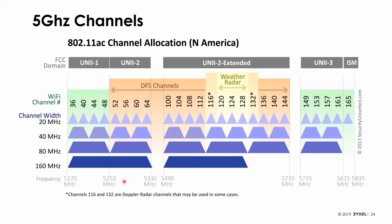So something to keep in mind, when you're looking and comparing speeds, the use of 160 megahertz channels is a good example of this. We do have devices right now. We just launched the NWA 90 Pro versus the NWA 90. Both support 2 spatial streams. And again, we'll get to spatial streams. We're almost there. But one's twice as fast as the other. And it's because the Pro supports these 160 megahertz channels, where the non-Pro version only supports 80 megahertz channels.